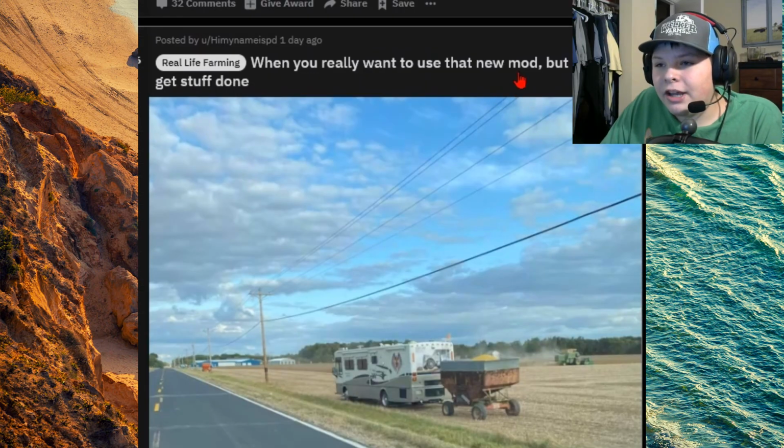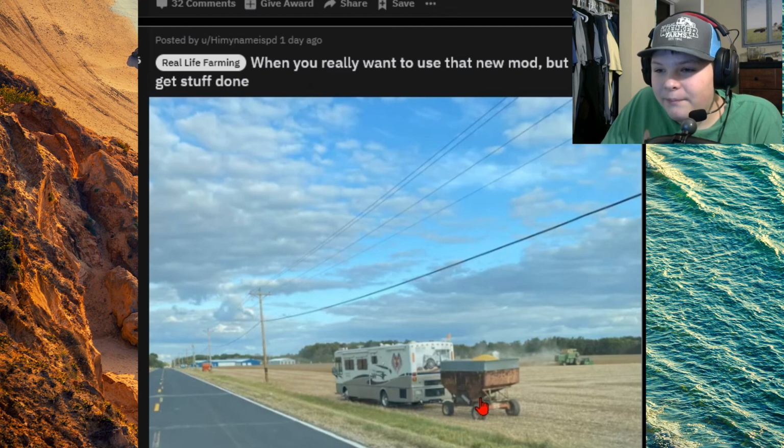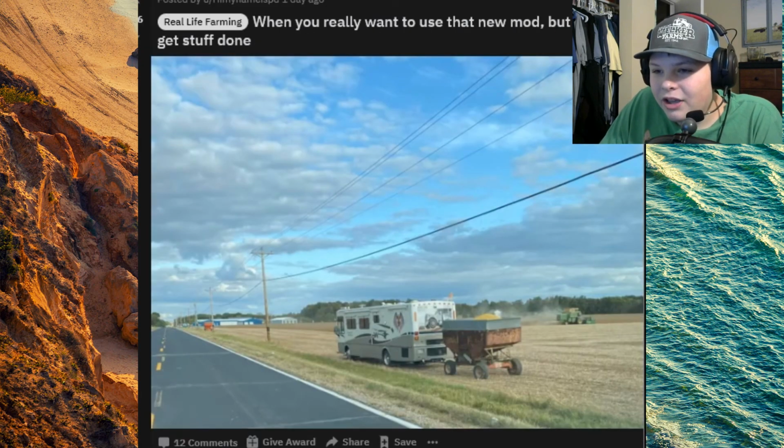When you really want to use that new mod, but need to get stuff done. It's a RV with a cart. I mean, hey, it works.